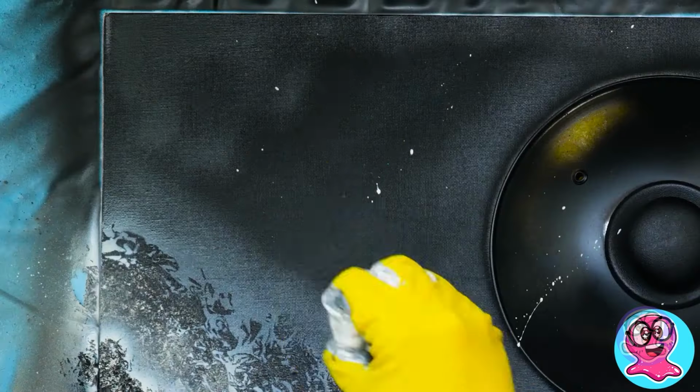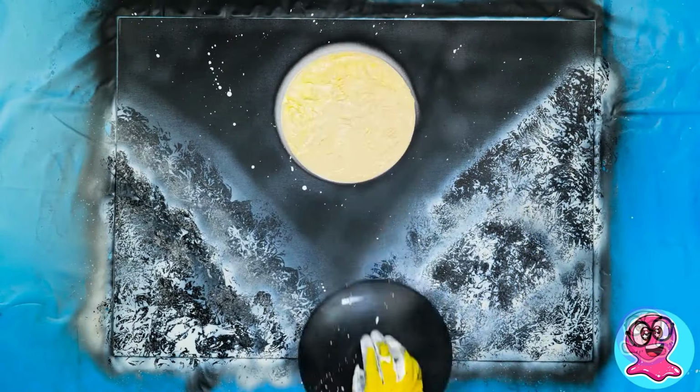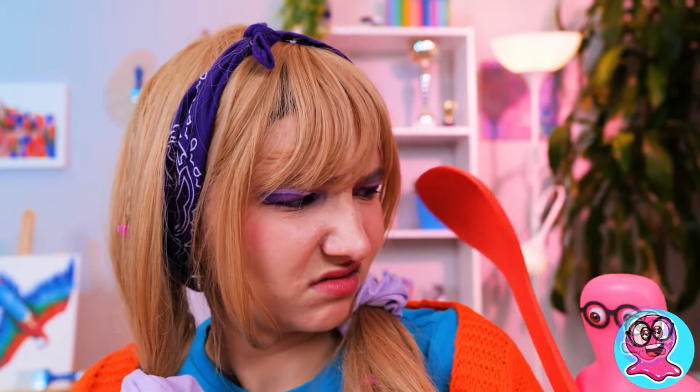Done! Let's quickly draw shining stars like this. And here's the moon. Huh? You can draw that easily? Wow! Our teacher and I know best.